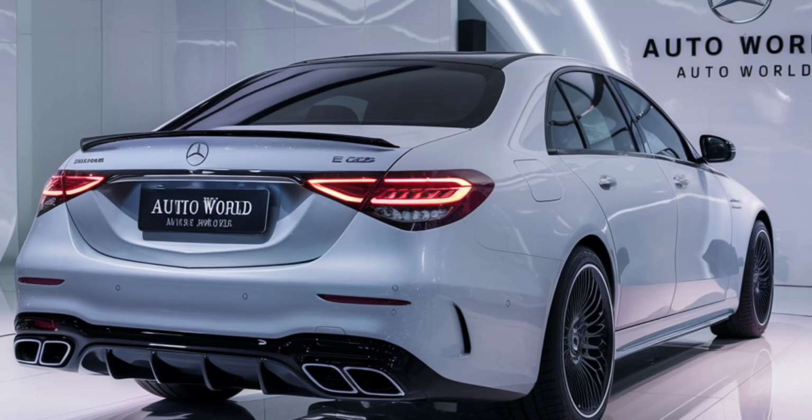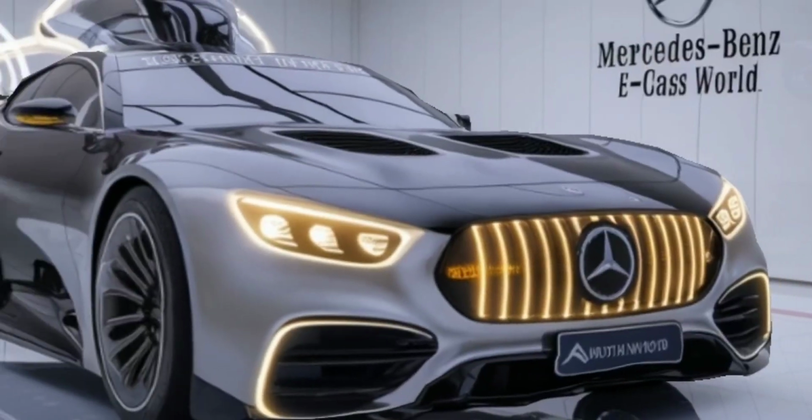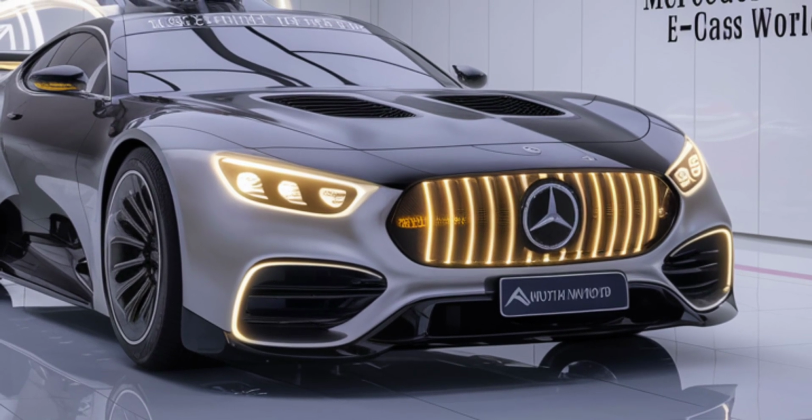From the side, the E-Class sports a refined, streamlined silhouette with a longer wheelbase for enhanced presence. And at the rear, the LED taillights feature an updated light signature, reinforcing its premium appeal.